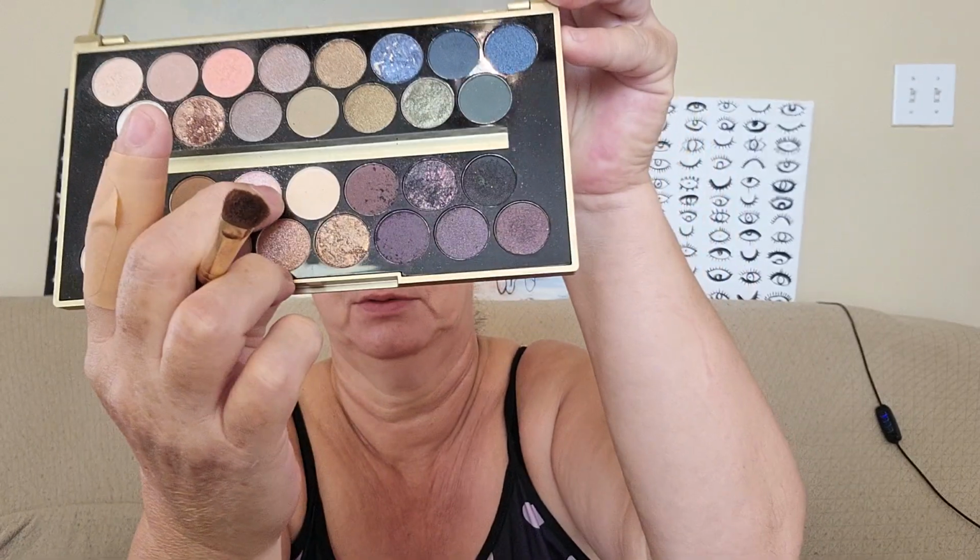And then I'm gonna do a light lavender on the lid. So I'm gonna do this one. I'm gonna try this brush, but I don't think it's gonna work too good.